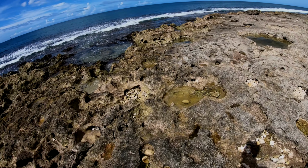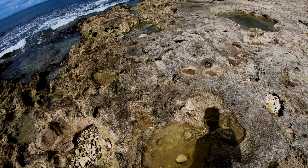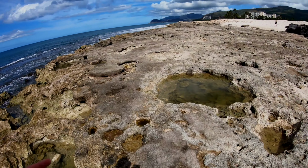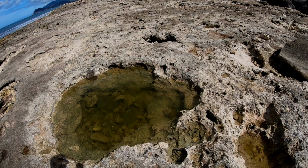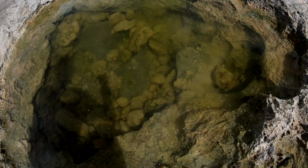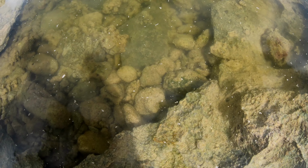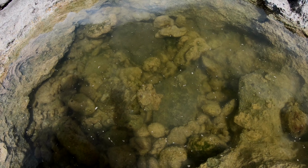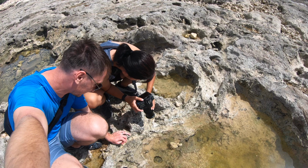Right now it's very low tide, as you can see. Little pools remain from when it was higher. So this area gets submerged, and there's fish here actually. You can see fish swim in these little pools. They got caught during high tide and now it's low tide.